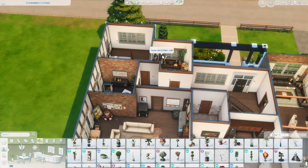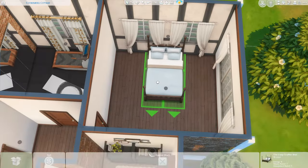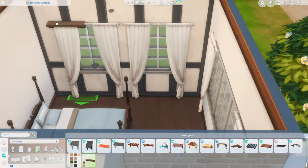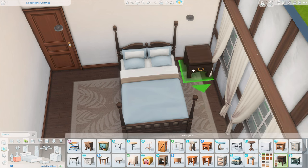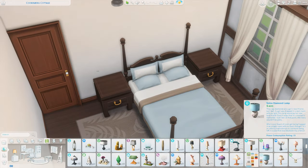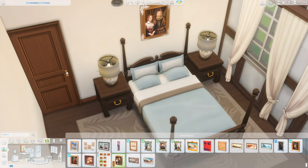So this bedroom over here is actually going to be for the grandparents in this house. So it's a little bit more on the traditional side, but it still matches the rest of the house. And I decided to go with this bed from Cats and Dogs in this blue swatch. So there's a lot of blue in this room, but I think it's really muted and cozy. And I love this rug from the For Rent expansion pack with the leaves on it. And that's also where the bedside tables are from. They were a pretty good match wood tone wise for the bed. So I thought those would look nice.